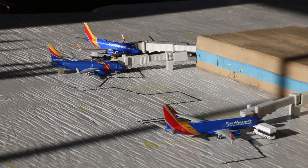Following as such, we have the Southwest Airlines 737-700 Triple Crown 1 colors. This guy's currently coming in from Reno, Nevada, and will be heading out to San Jose. And we have the new to the airport updates, for Phoenix, Southwest Airlines 737-700. This is the Heart livery with split scimitars. This guy's currently making a service in from San Jose and will be heading out to Tulsa. Really glad to have all these new Southwest models.